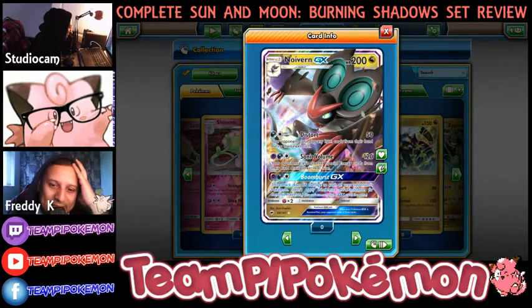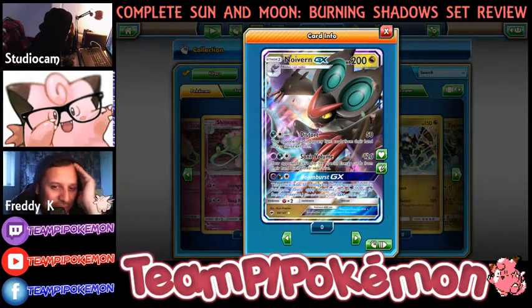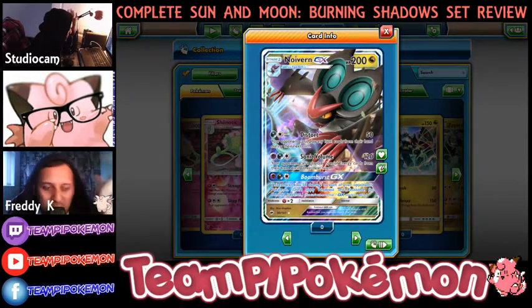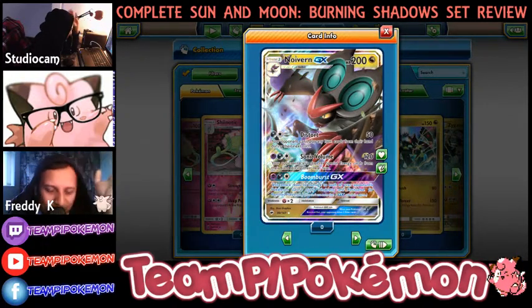But it's great to see that there is a free retreat to this one as well. So I can definitely see something like a 1-1 or a 2-2, just sneaking in and securing a game right at the end. Maybe it might be worthwhile. However, if you are trying to lock your opponent's heavy retreat Pokemon, we do have Guzma.